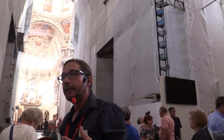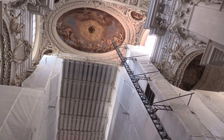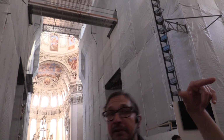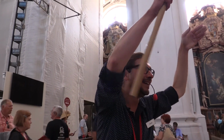They've laid almost 100 miles of electric cable in the attic, in order that one organist can play all five organs together. What is not happening at the moment? At the moment, he's playing the back organs, the pipes which are behind the main organ.